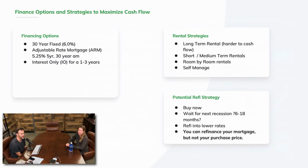So with that in mind, a lot more people are going back to adjustable rate mortgages, and we have a lot more people interested in them. So adjustable rate mortgages are usually about 0.75% to 1% lower than a 30-year fixed. And you have a 5, 7, or 10-year fixed period.